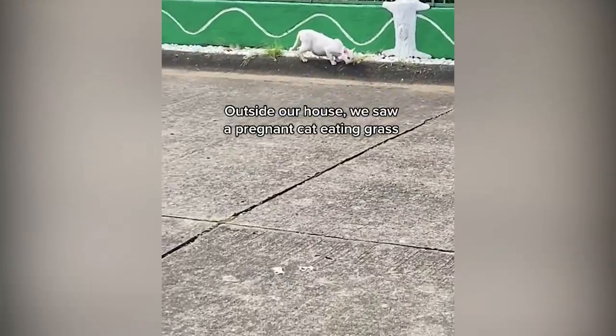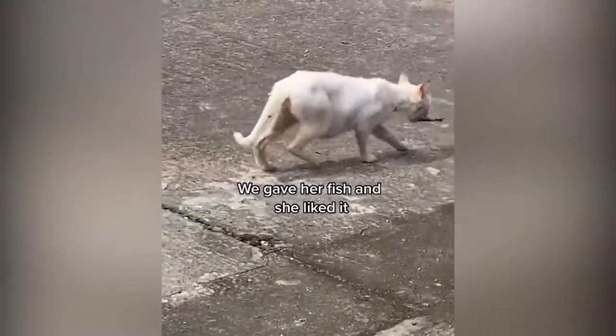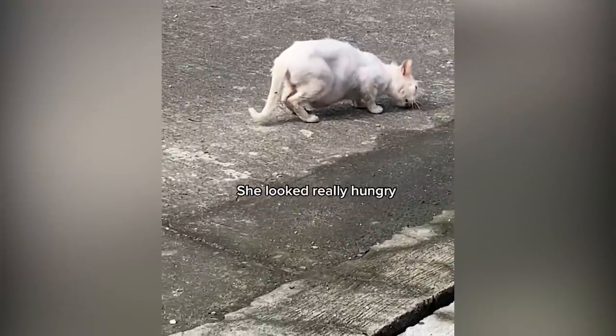A pregnant cat was found eating grass outside. This kind-hearted Samaritan offers it a variety of different foods to eat and fill her up. This stray cat has really amazing eyes.